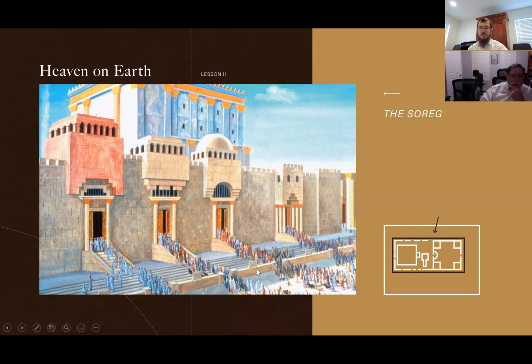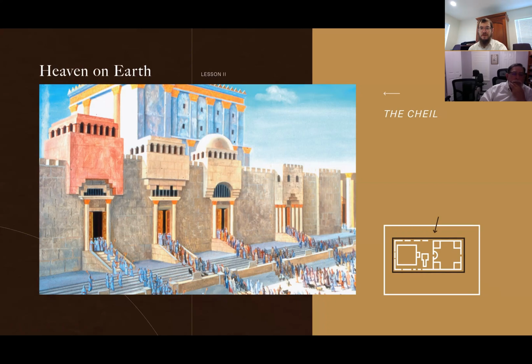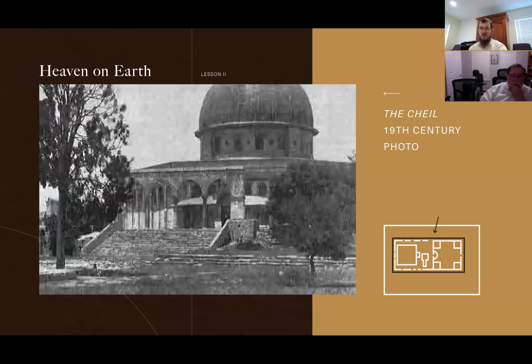Beyond this fence, the space between that fence until you actually get inside the temple was called the chel. So as you could see in this picture over here, including these stairs that people would go up to. So even once you went onto the Temple Mount, you would still go up another level even to get into the actual compound of the Beit Hamikdash, of the temple. So that space in between the fence called the soreg and the actual temple itself was called the chel. Here we go. That's what's called the chel, that space between the fence and the actual temple itself.